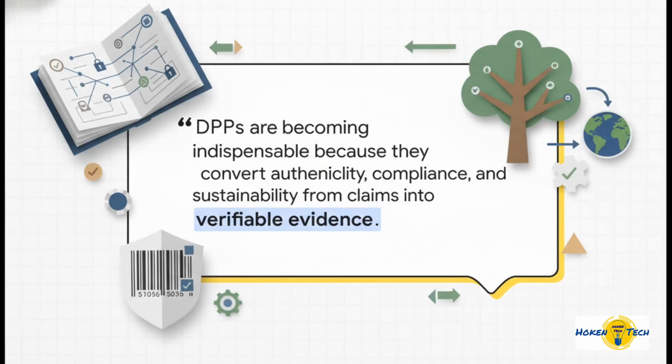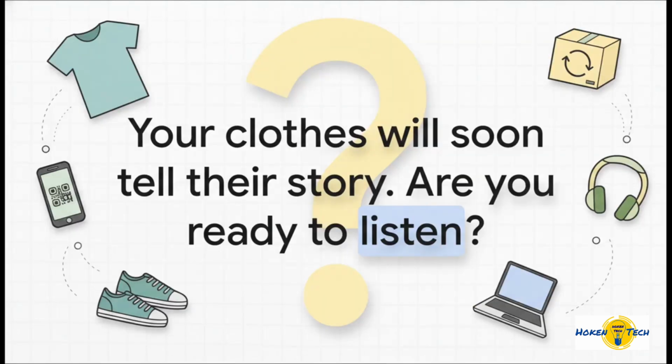I think this quote just nails it perfectly. DPPs are becoming indispensable because they convert authenticity, compliance, and sustainability from claims into verifiable evidence. It's a fundamental shift from a world of trust me to a world of show me the proof. And that kind of leaves us with one final thought. Pretty soon, with just a quick scan of your phone, the clothes you're wearing, the gadgets you use, everything you buy will be able to tell you its own verified life story. The only question left is, are you ready to listen?